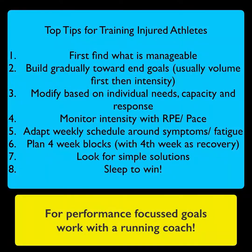So if I was to try and boil this down then into a collection of a few simple top tips if you're working with injured athletes, first up I think is we've got to find what is manageable as a first starting point for your athlete. What is a manageable amount of running? And by manageable we mean you get minimal pain during the run and no lasting reaction into the next day afterwards. That's a very important first step.